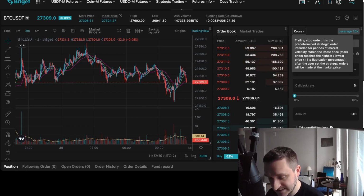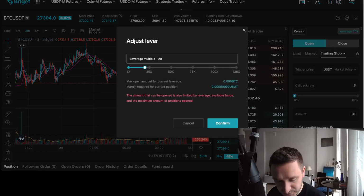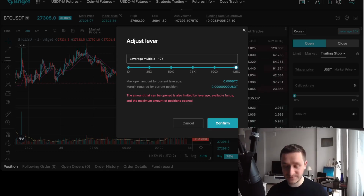After the user sets the strategy, orders will be made at the market price. So you will have the trailing stop going after your order if you want to exit your position very quickly. You have the leverage here, which is going up to 125x. 125x is of course super high, and this will probably liquidate your position in a moment if you just have a bad entry. So this is really high.